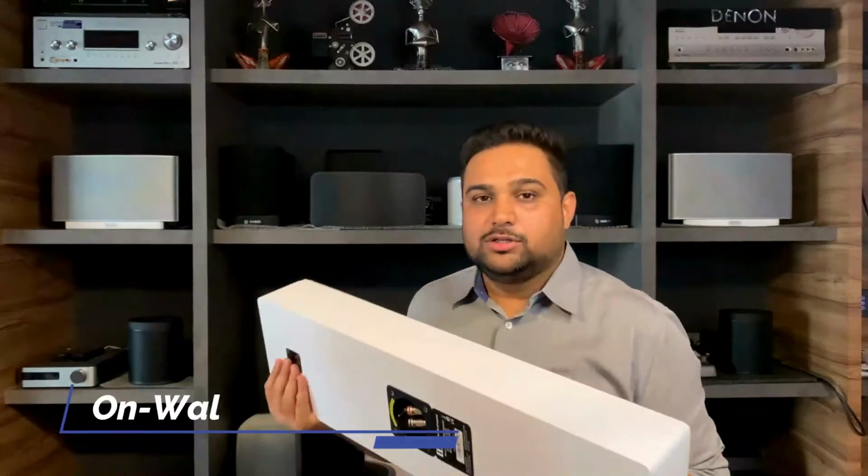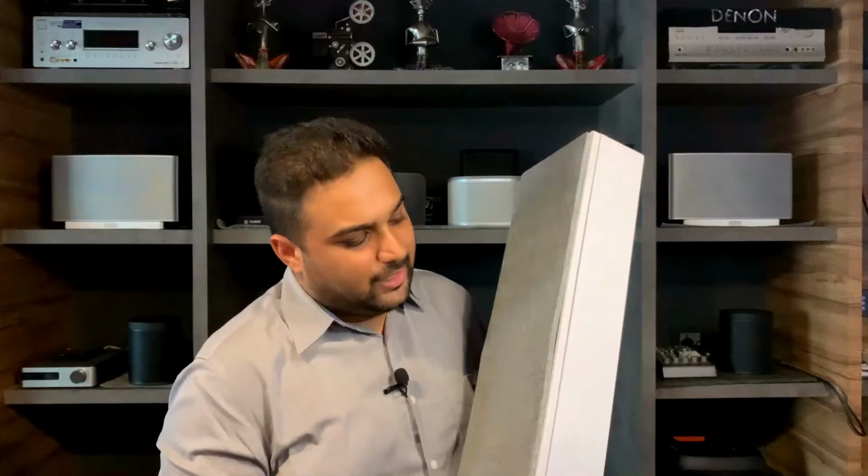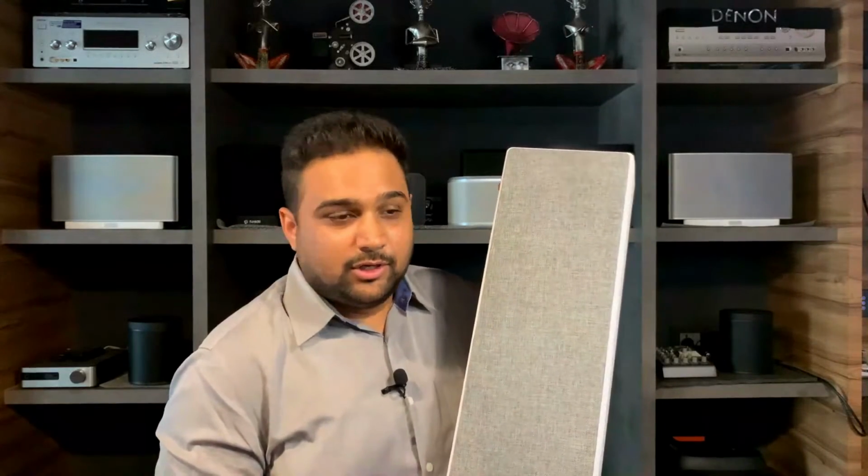Now after satellite, what is the next range of speaker? Well, there are 3 different options that you can go for after the satellite speakers. One is the on-wall speaker. So these kind of on-wall speakers, which are around 4 inches in depth, look pretty classy next to your TVs. They are quite big enough.